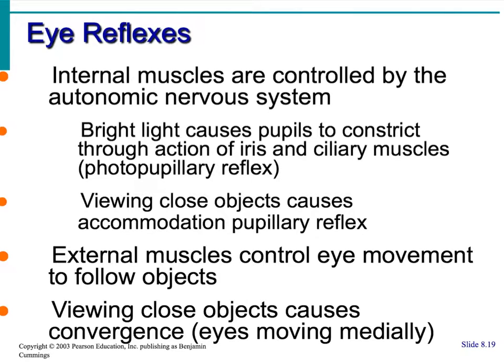And also your pupils constrict when you try to view an item really close. And that gives us more acute vision if we limit the amount of light that comes in when we're looking at something close. It gives us actually a more acute image.